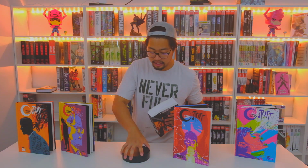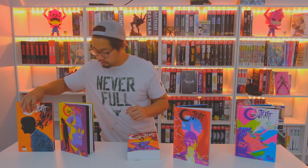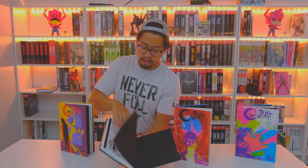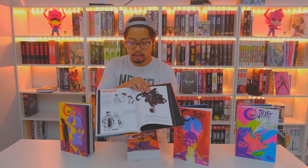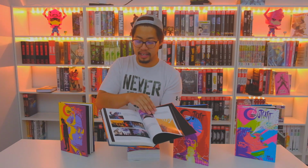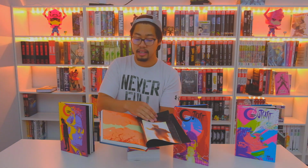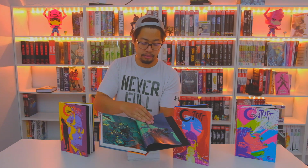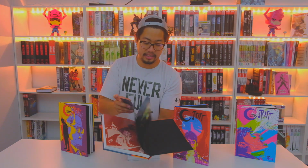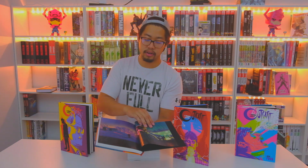But if you do read the Deluxe series, each Deluxe will have a sketchbook in the back. So you have the sketches and, you know, more panels and a lot of other stuff. And then you have a lot of extra cover art back here as well. So you have a few pages. Each single book has this, maybe like a small handful of cover art that you can flip through. So this is the art for volume 1.